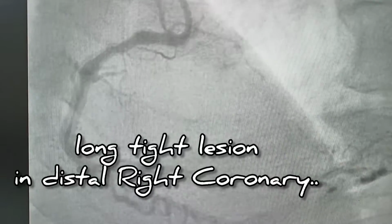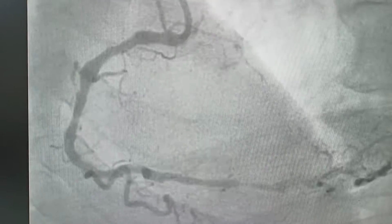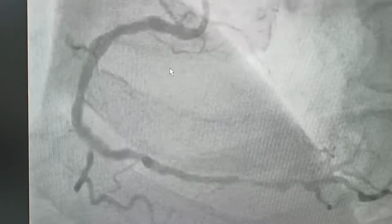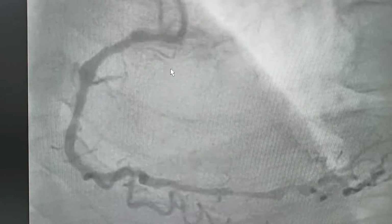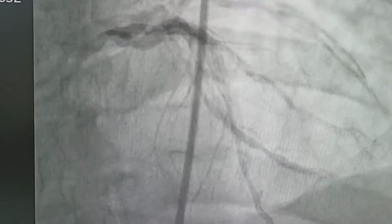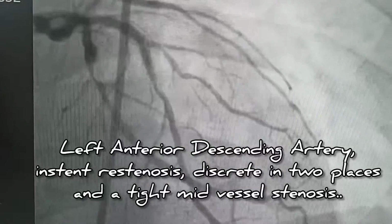The left circumflex artery, which is a branch of the left artery and supplies the back portion of the heart on the left side, showed 2 or possibly 3 tandem lesion narrowings, which are fairly complex. And in summary, this patient, 6 years after first presenting to me in the clinic and having a stent implanted then, has at present complex 3-vessel disease.